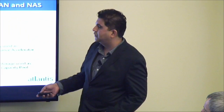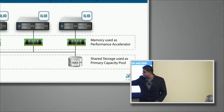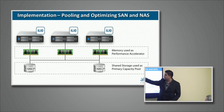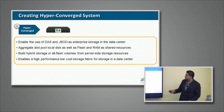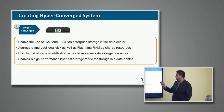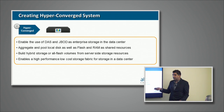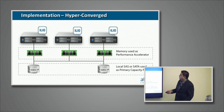So this is the hybrid storage that you can build. You can essentially take some NAS, some SAN. We can take RAM across, or if you have flash, take flash across and automatically give you hybrid storage pools across. All of that could also be local storage. That's what we call the hyper-converged system. Really the ability to just use local disk and JBOD and then aggregate that, along with RAM, again, to build a very, very high performance storage system. This is very interesting, of course, to all the server OEMs that are out there. And so, we're doing quite a lot of interesting work there.